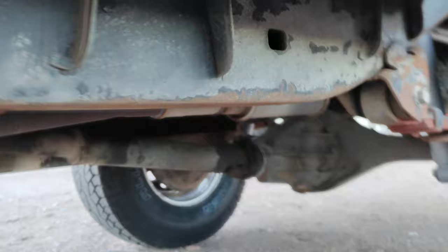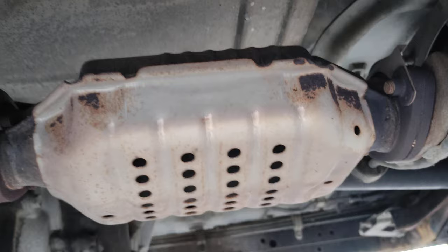So, oh, we put a new carrier bearing on it. The carrier bearing was shot. You can see the original catalytic converter. I had the exhaust guy check it out. He said it was still fine. So there's the new portion that got rid of the blown out exhaust.